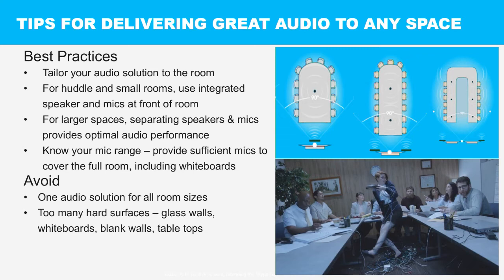So again, just as I said about the table solution in the room, tailor your audio solution to the room. For a small room that seats up to 8 people, generally front of room audio is best. It's intuitive, they're looking at the screen, they want to hear the voices coming from the screen. That's where they expect voices. The human brain has spent millions of years evolving to look where the voices are coming from. So front of room speakers are almost always better.